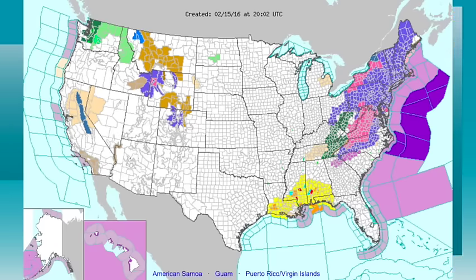This is the watch warning map, and of course we have the severe weather issues here for parts of South Mississippi and South Alabama. To the northeast in the colder air, winter storm warnings and winter weather advisories from the Carolinas on north into New England.